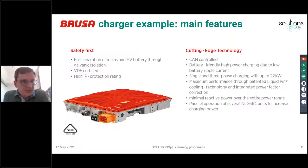To close this part on chargers, I put one charger coming from Bruce, a very high technology component and device, to see together. This is a high voltage charger, but it can be the same also for a low voltage one, with some elements to be fixed. What is important is safety. Here you see some safety elements. A charger, in principle, should guarantee a full electrical separation between the vehicle and the mains through a transformer and insulation like that, called galvanic insulation, which possibly has to be certified. Here is a German certification, you can have the one you like, and it guarantees a high IP protection rating against water and liquids and parts that can go inside, risking creating a short circuit or something like that.